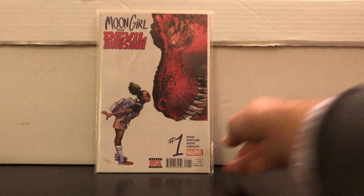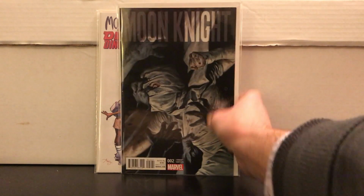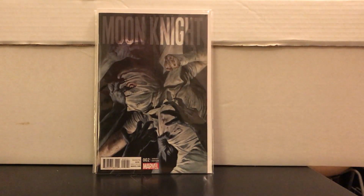Let's clear some room out here. Got a Moon Girl Devil Dinosaur #1, $3. This was a pretty good buy. Moon Knight #2 variant for $5. I believe that's a 1 in 25.